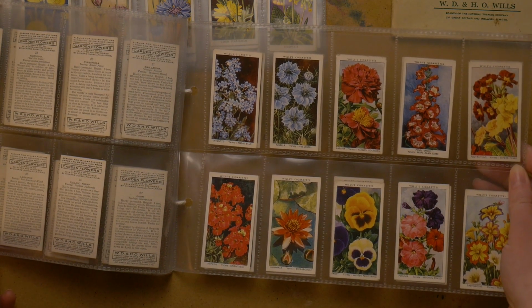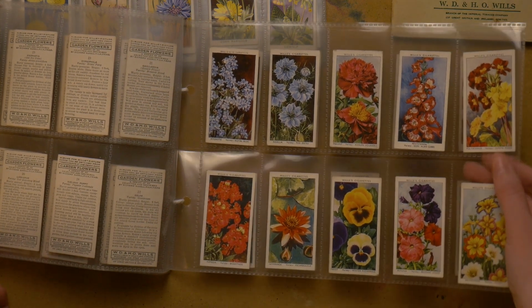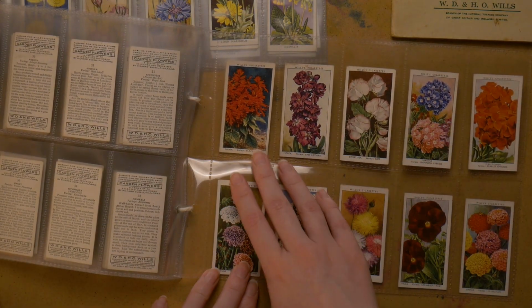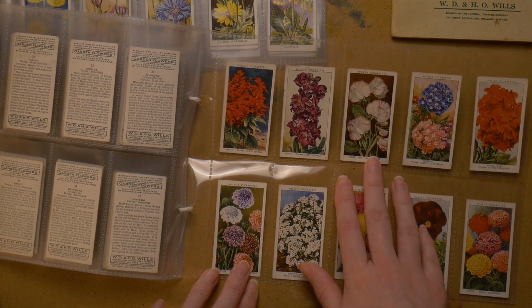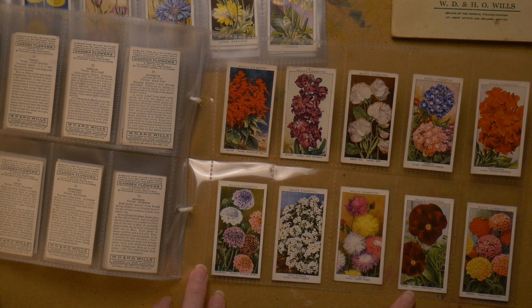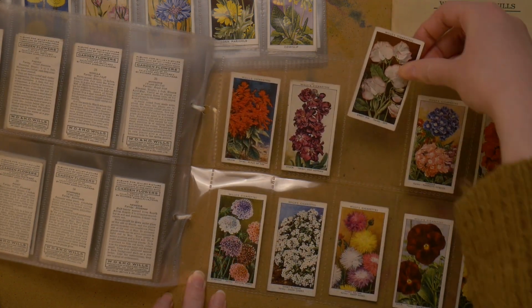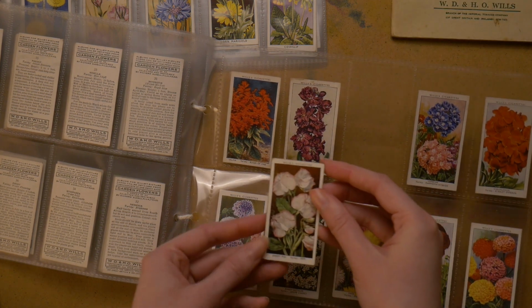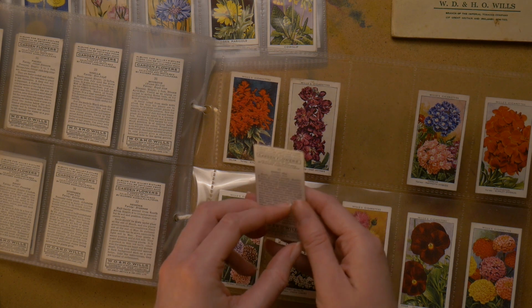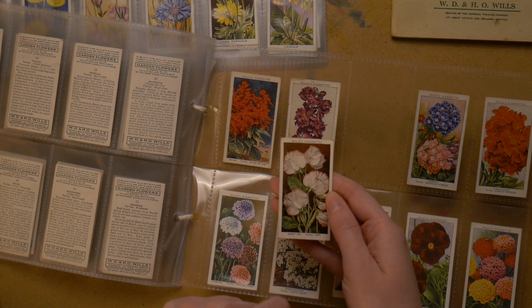Peony. Pansy, petunia. Salvia, stock, sweet pea. Verbena, viola. Let's have a look at sweet pea. Sweet pea. This variety is Gem Sweet Pea.